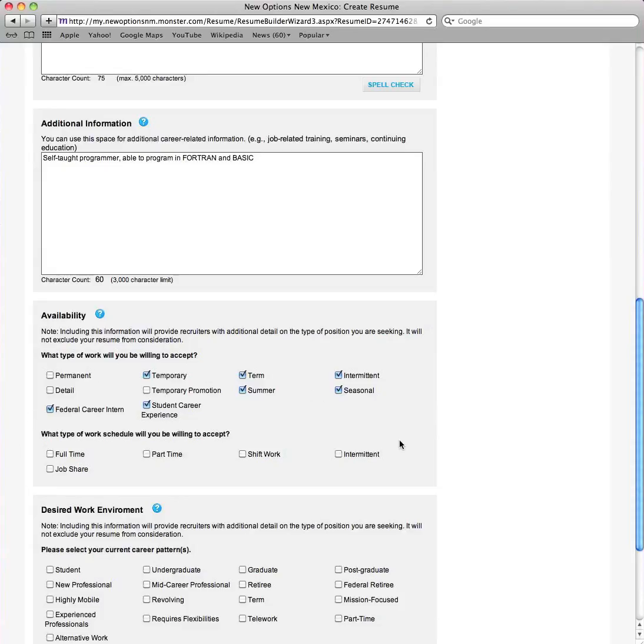The bottom section here tells the employer what kind of schedule I'd want. Full-time means working 35 to 40 hours a week. Part-time, more like 5 to 20 hours a week. Shift work, working odd hours, typically evenings or nights. Intermittent means every so often, not a regular schedule. Job share is very rare. Basically, you and another person are sharing the hours in a particular job.